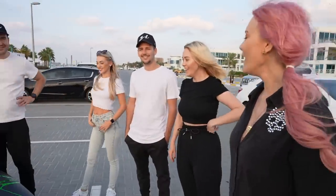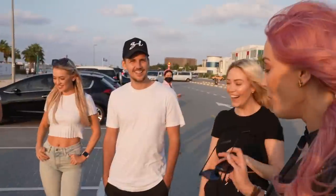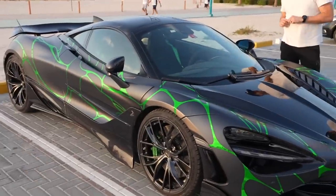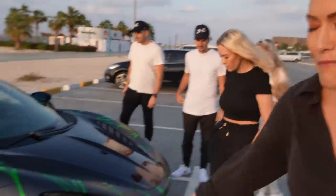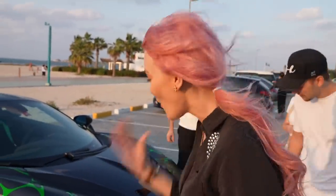At least $1 million. So cheap! This body kit cost almost $100,000, guys, upgrades. But it is the most spectacular 720S body kit I have ever seen. It just transforms the car. It's so aggressive, I absolutely love it. So a massive thank you to Top Car for making this for me. It is so freaking cool.